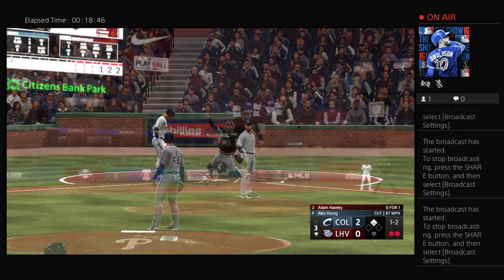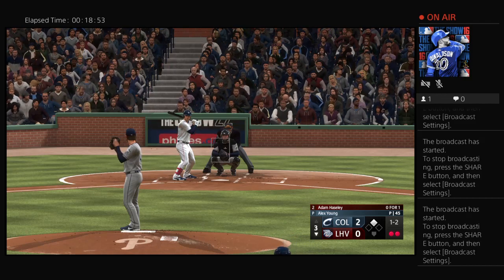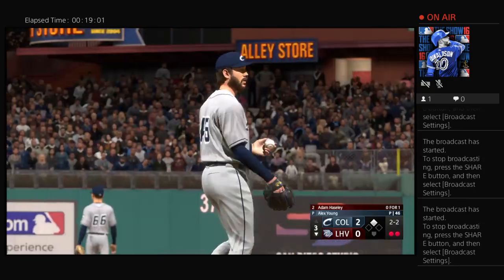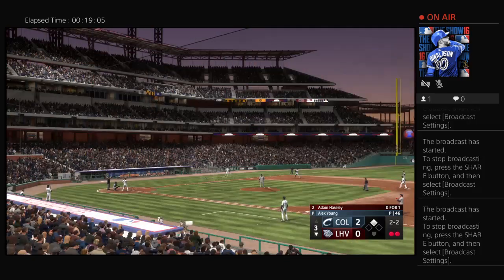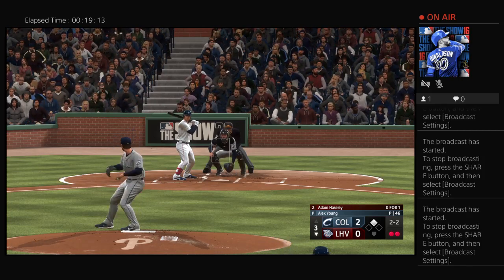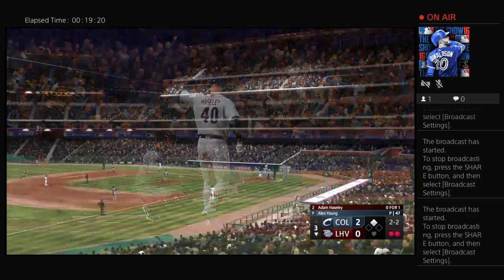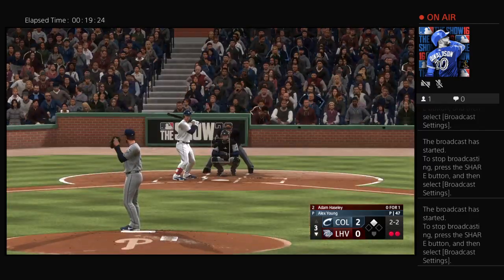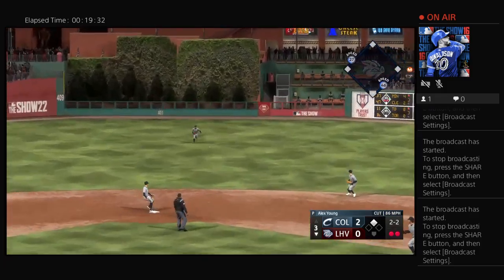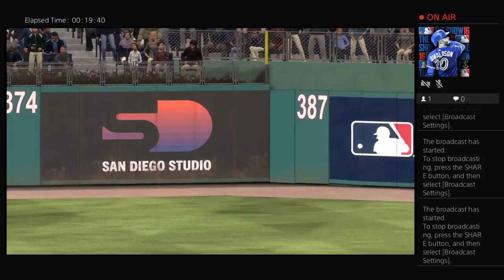Next offering is in for a strike. Next one misses. And the count is 2-2. Left-hand hitter waits. And a foul ball. And that's a base hit. Right past his coach, headed for the plate. And they put the tag on him. That's the third out, inning over.